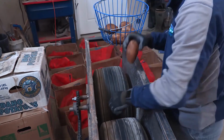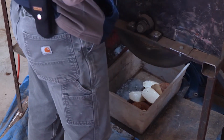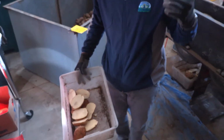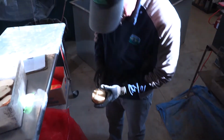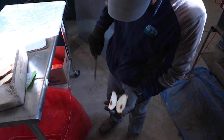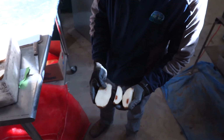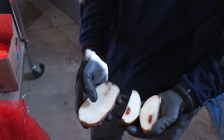So another thing that we're looking for in the grading process is the internal quality of the potatoes. These have to be sliced in half so that we can look and see if there is an effect, say, on the presence of any hollow heart or brown spot, which we're seeing a light manifestation of in some of these. This one didn't quite. There's the hollow heart there. We also have the brown spot, which they call incipient hollow heart sometimes, meaning that it could develop into hollow heart, or could have developed.